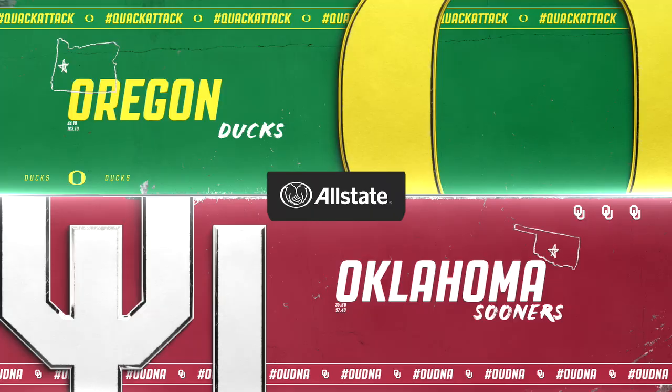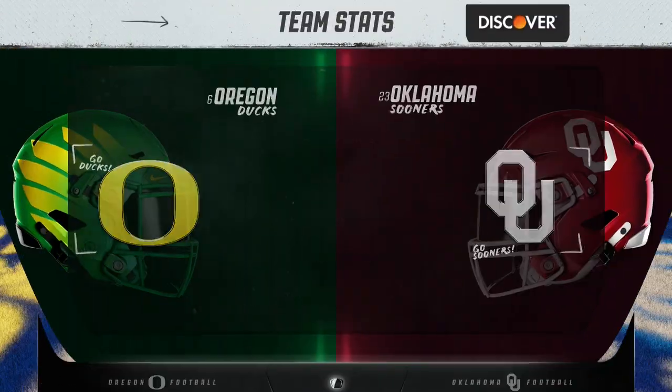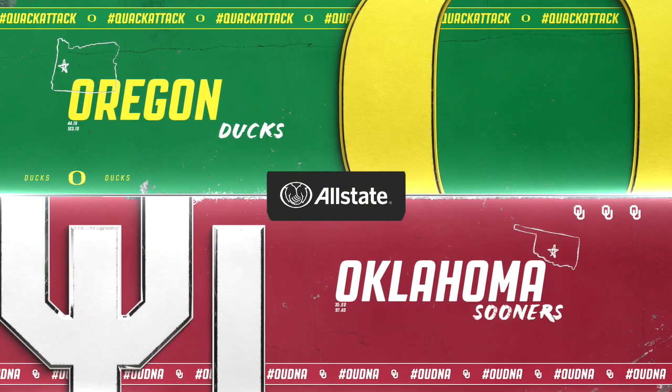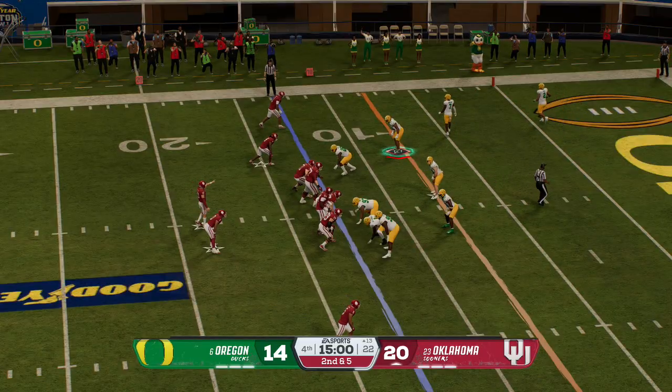As we hit the quarter break, Kirk, Oklahoma has the lead. We've reached the end of the third. Time is running out to cut into this lead. Let's check out the game stats before we go on. We're set now for the fourth quarter. Who is going to make the crucial plays to take home this W? Here we go. First play of the quarter.